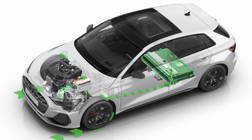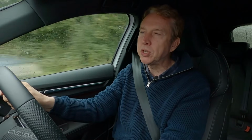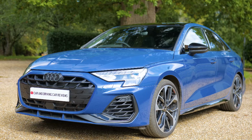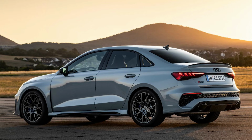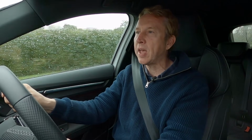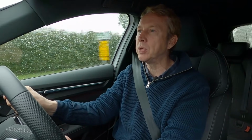The better choice would be the 45 TFSI-E petrol plug-in hybrid with its EV range of around 60 miles, but that's pretty pricey. For completion, we'll give you the returns of the two Quattro sporty models, the S3, which manages 33.2 mpg and 193 grams per kilometre, and the RS3, for which the figures are 31.4 miles per gallon and 205 grams per kilometre.